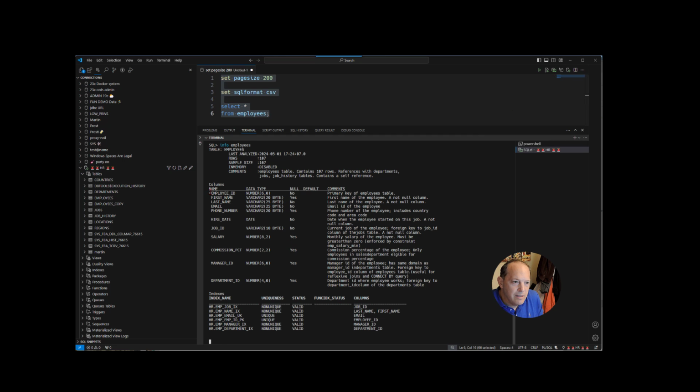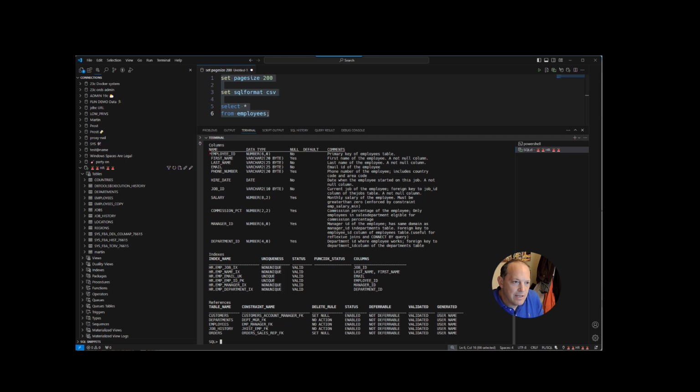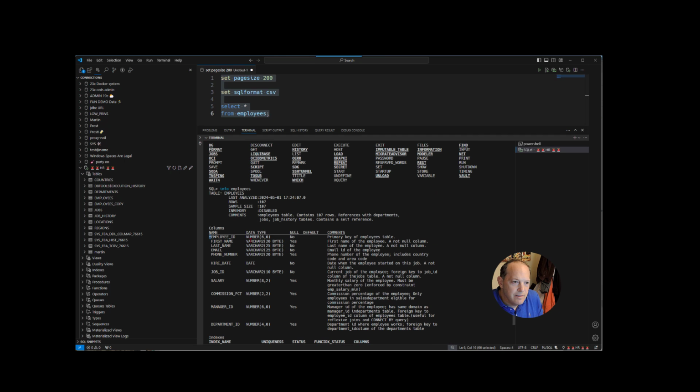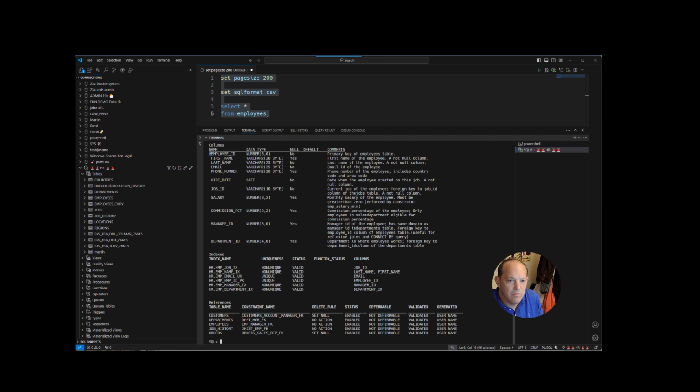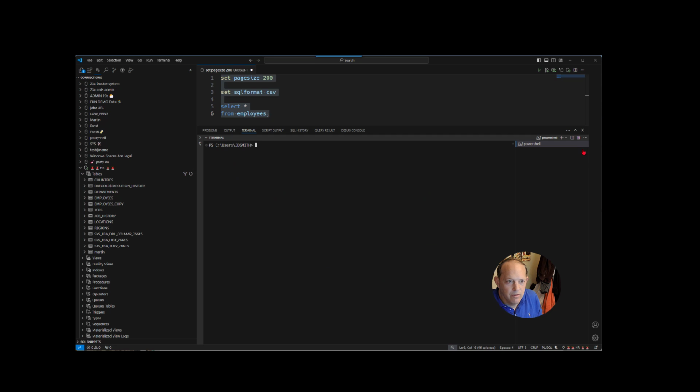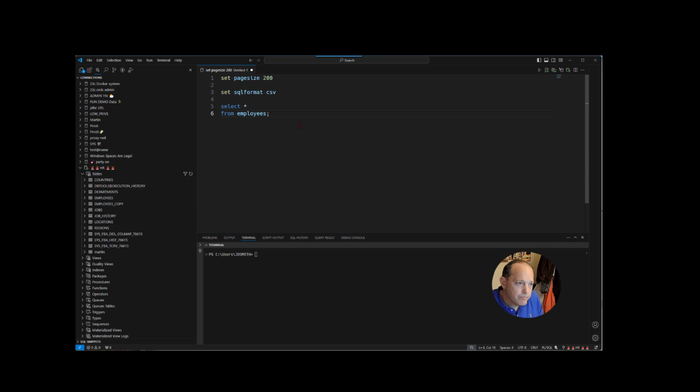I know the employee ID is the primary key because it's got this asterisk character. I can see the table comments, I can see the column comments, I can see the indexes, and I can see the foreign key constraints. Now when I'm done down here, I can just hit the little trash can button and it'll destroy that terminal and destroy that session as well.